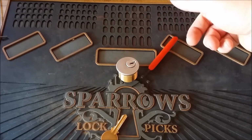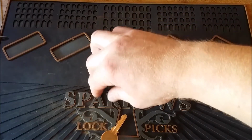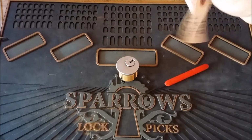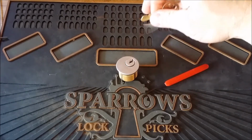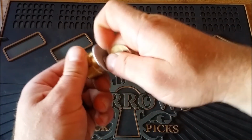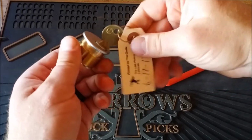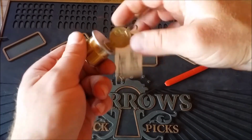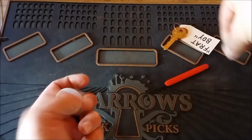So this is going to be my last shot at opening this on camera. If not, well, I guess we'll try again later after I get some more picks. But anyway, just to show you it works. So there it is. Last take, hopefully, on this one. The Frat Boy by the Lock Picking Lebowski.